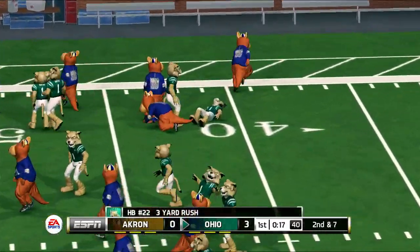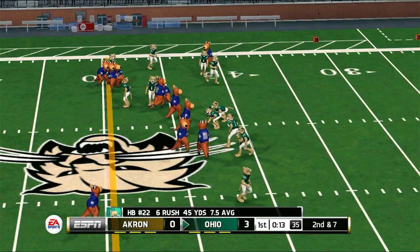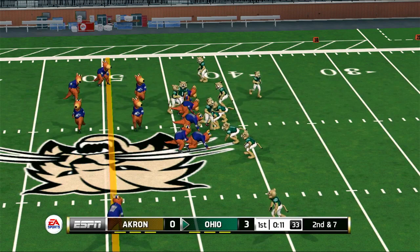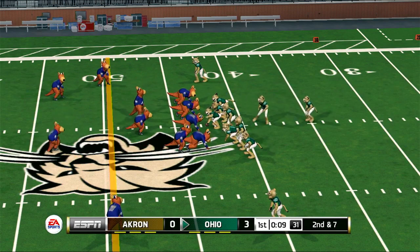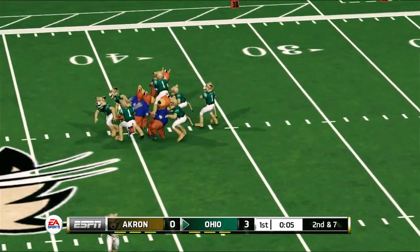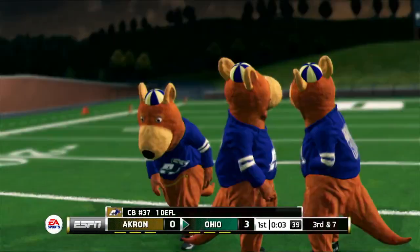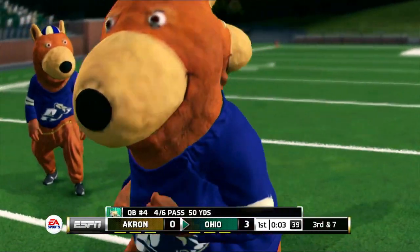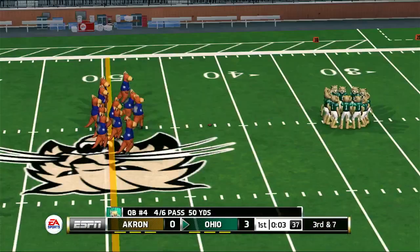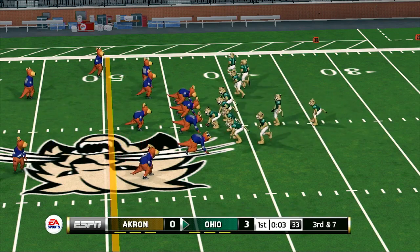He makes it to the 42-yard line. Here's a quick throw. Oh, he had the pick and he dropped it. Number 80, the intended receiver on the play. From their own 42-yard line. Third down.